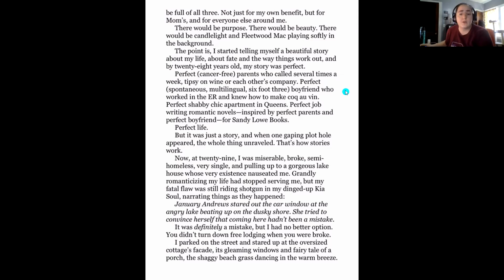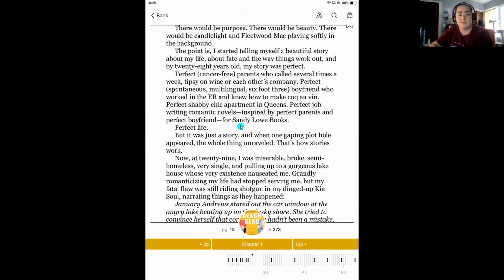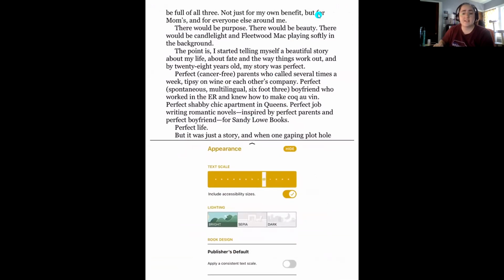So I'm going to show you how to do that. First, we're going to tap in the center of the screen. Remember, that's going to make those menus reappear. And then up in the top right-hand corner here, you can see the A icon. That A stands for appearance. So that's what we're going to tap here. And this is going to bring up the appearance menu.